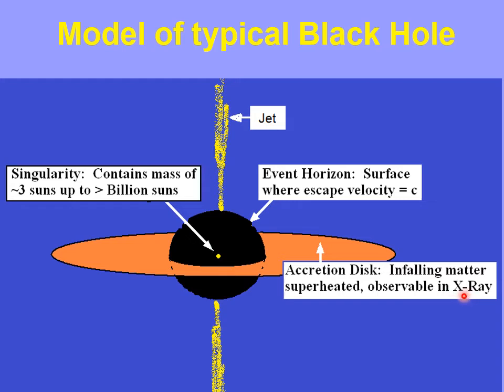So a black hole will give off X-rays from the regions just around and outside of the black hole. Remember, nothing comes out of the black hole itself, but this accretion disk here is very visible. Black holes also often produce jets, and these are called bipolar jets. One shoots out the top and one shoots out the bottom.